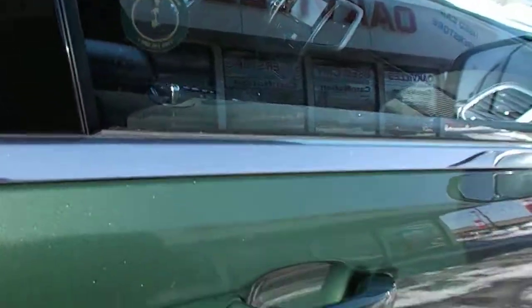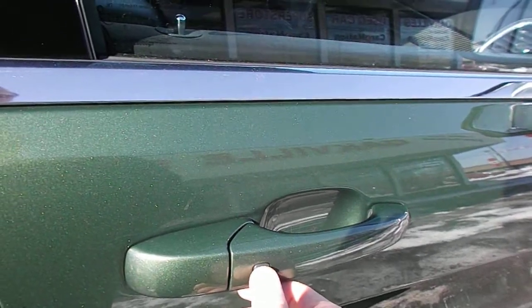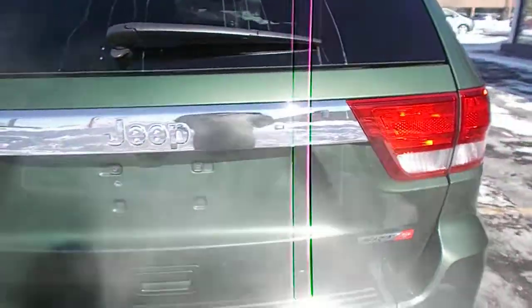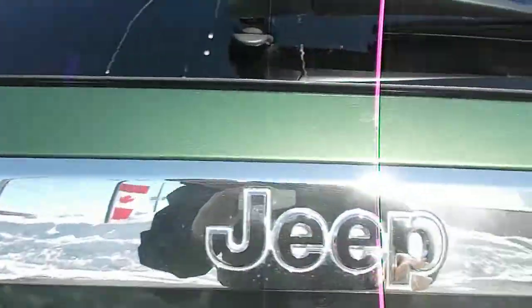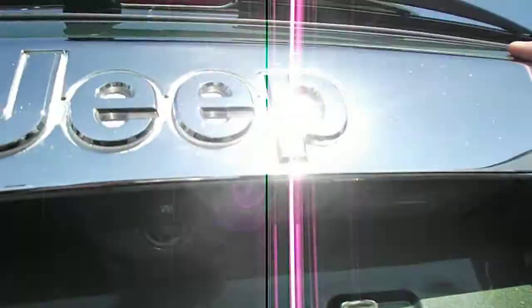It's a keyless remote, so you can just press there for when you want to get in, press there to lock it. Take it to the back. You can open it like this. There's actually a few buttons on the bottom, so you can press it there.